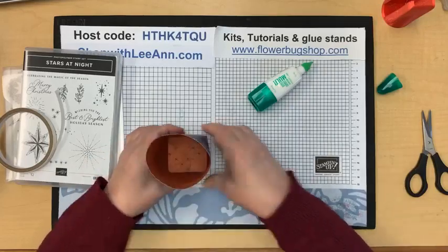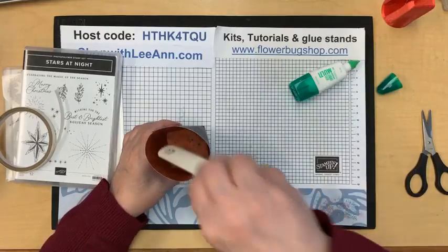Okay, now to get in the inside, I tend to use a bone folder.